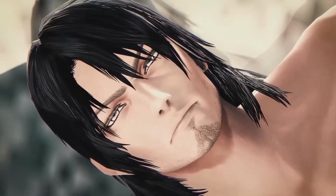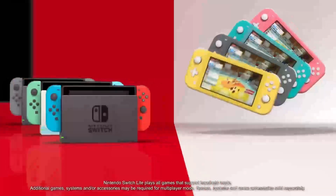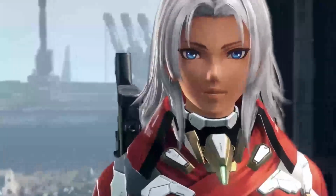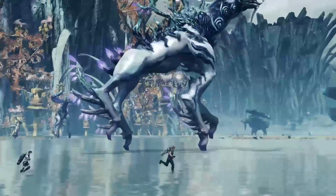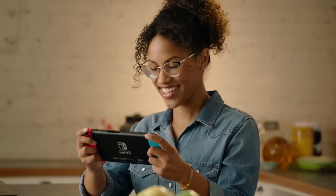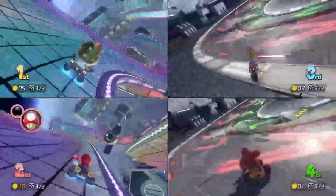However, digital games are almost certainly going to be supported. With most modern consoles pushing digital purchases, Nintendo would likely let players bring over their digital Switch games to the new system. That would be great news for anyone who has built up a huge collection on the Nintendo eShop.